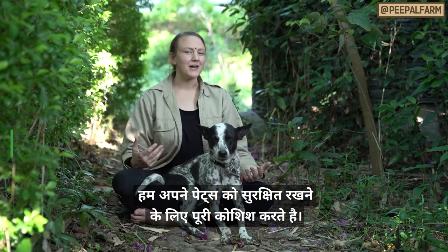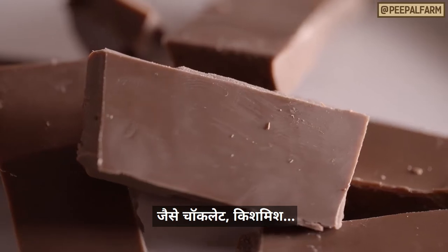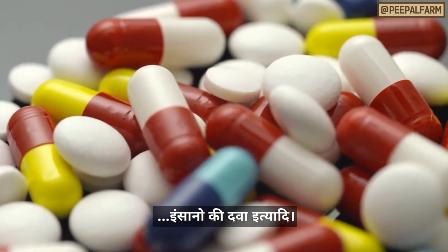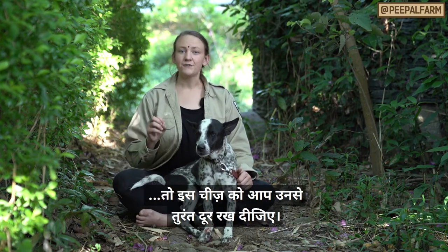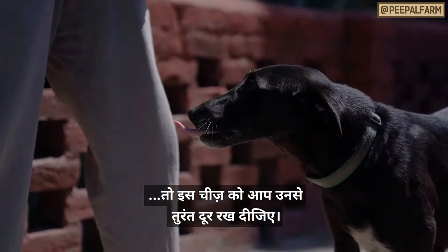We do our best to keep our pets safe, but sometimes they can end up eating things that poison them. This can be things like chocolate, raisins, human medicine, and much more. If your pet has eaten the dangerous item in front of you, or if you know that they've eaten it very recently, the first step is to make sure that they don't have access to any more of it and you move that out of their reach.